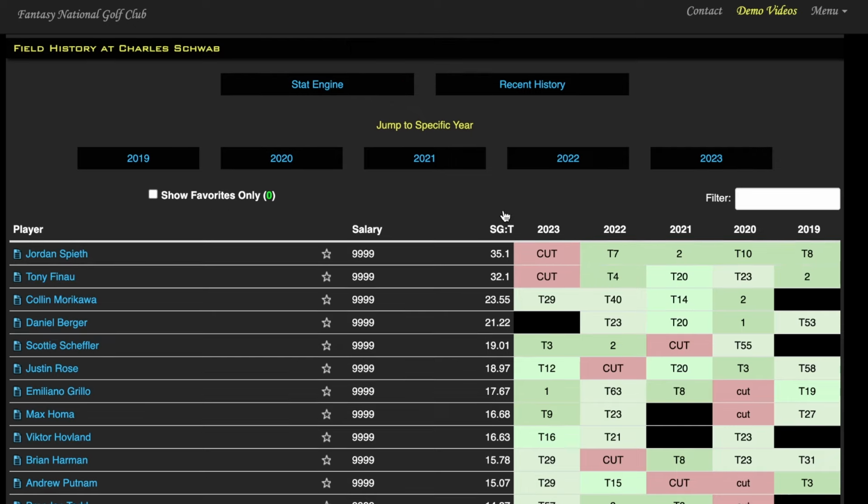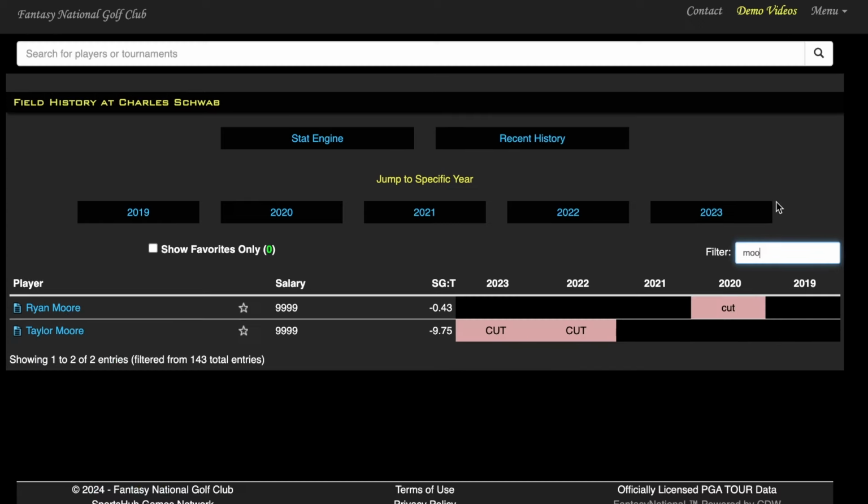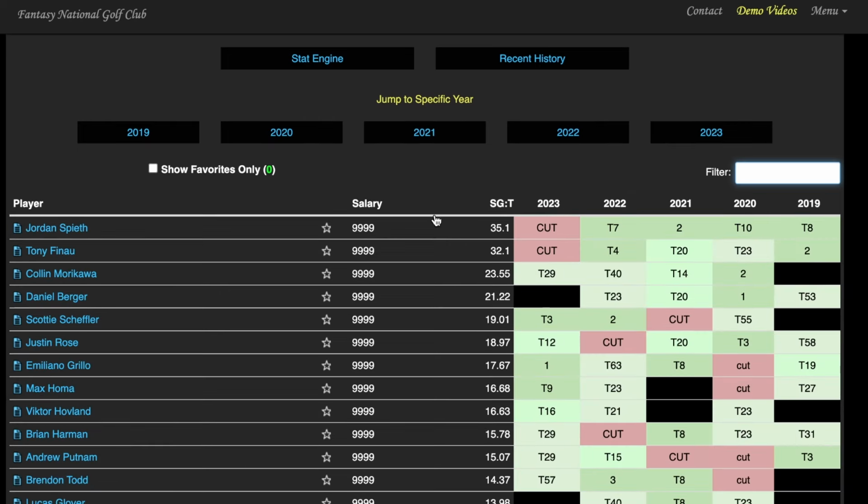If we take a look here as well, you can see that Spieth has played really well outside of last year. Another guy who has done well at Valspar. He finished 3rd to Schenk and Taylor Moore. Is Taylor Moore playing this event? He is playing this event. He's been cut 2 years. Don't care. Probably betting him.